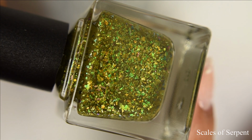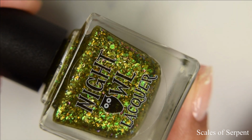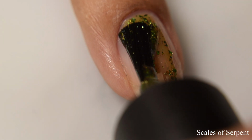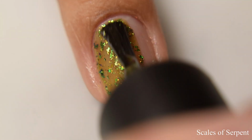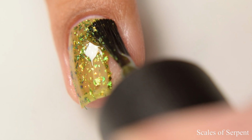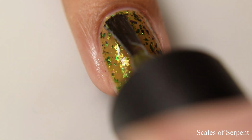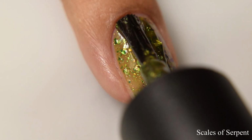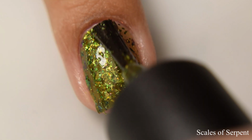This is a yellow olive green loaded with gold to copper to bronze and silver to green to copper multi-chrome flakes. If I'm completely honest, when I was swatching this, I was like, this is totally giving me spinach leaf vibes. Like if spinach leaves were very pretty looking and metallic looking. I don't know why. I always equate things to looking like food. And you guys are going to have to just deal with my musings on this one. But that's what it reminds me of.